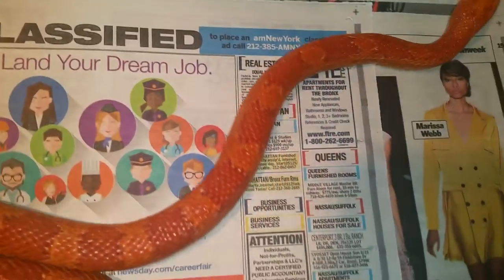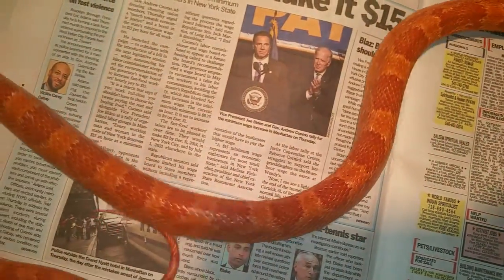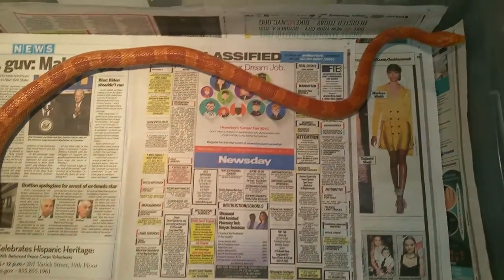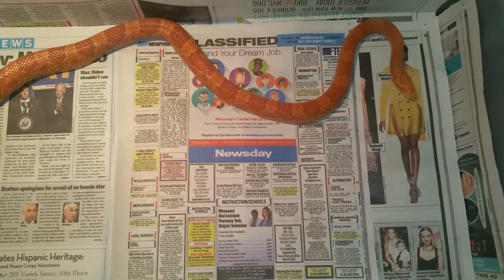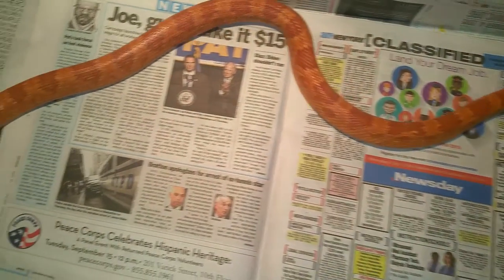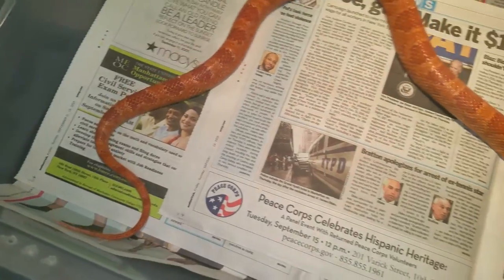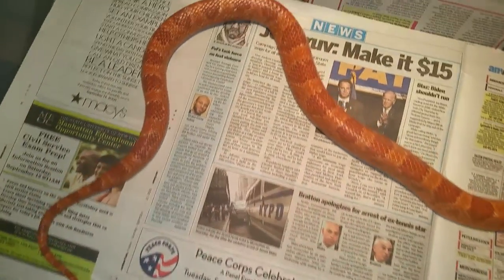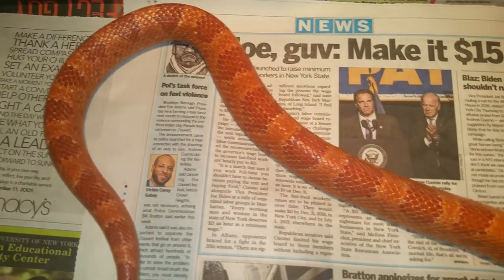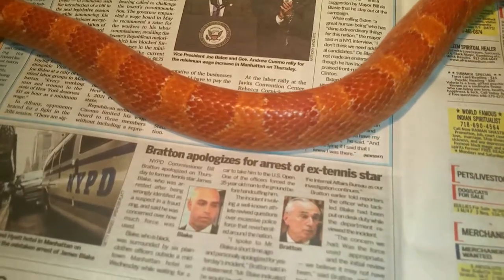So this is him, fresh out of shed. He's in a 41 quart tub. He's longer than the tub. Scales are still looking nice.